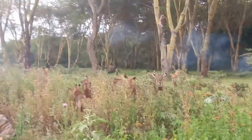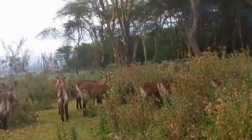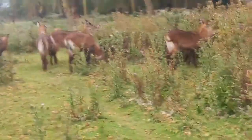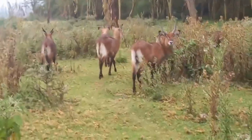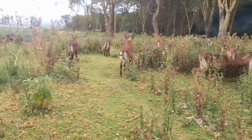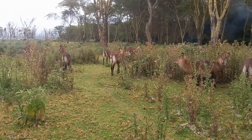Okay, distinctive appearance. There are distinctive appearances that make the animals stand out. One of the most recognizable features of the waterbucks is their shaggy brown coat, which is characterized by a distinctive white ring encircling their rump. This ring is known as the watermark. It's thought to act as a visual signal to other waterbucks and may also help with thermoregulation.